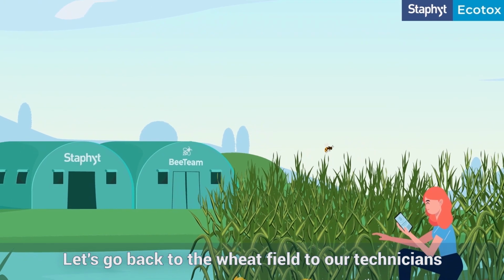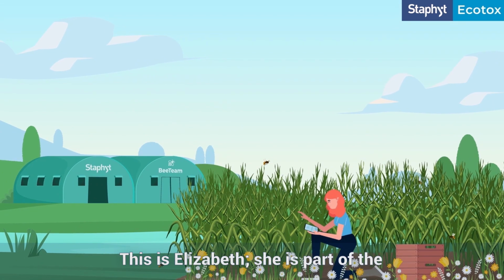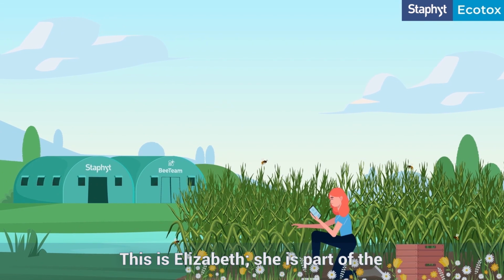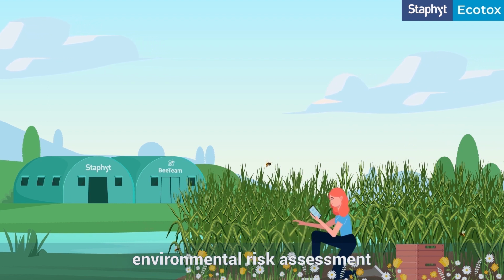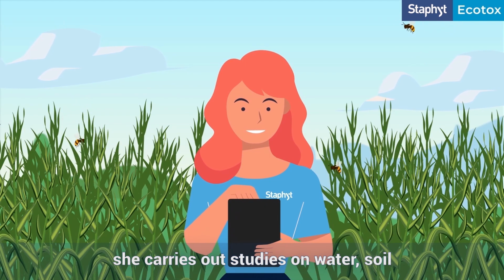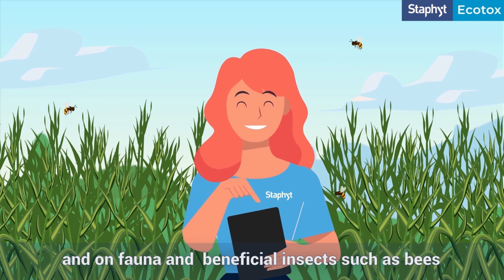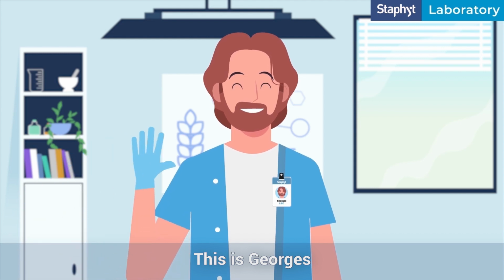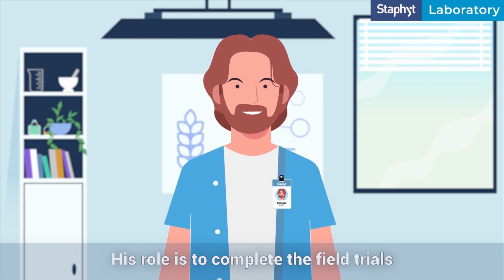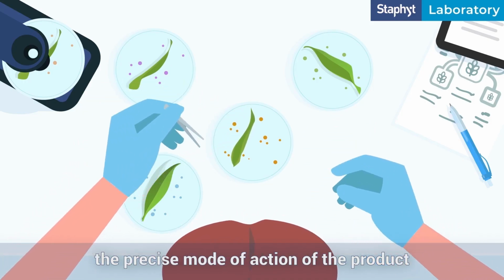Let's go back to the wheat field to our technicians who are involved in the preliminary research. This is Elizabeth. She is part of the ecotoxology team, in charge of environmental risk assessment. She carries out studies on water, soil, and fauna, and beneficial insects such as bees. This is George. He is part of the LNG team at Staphyt. His role is to complete the field trials with advanced studies to know the precise mode of action of the product.